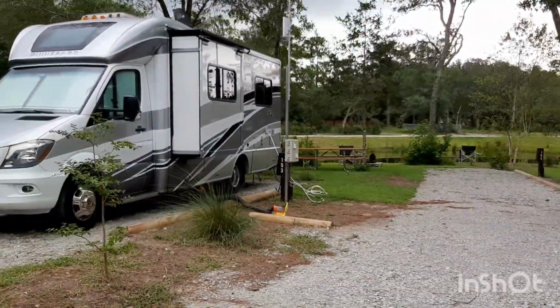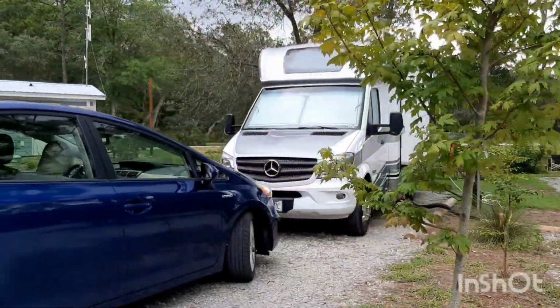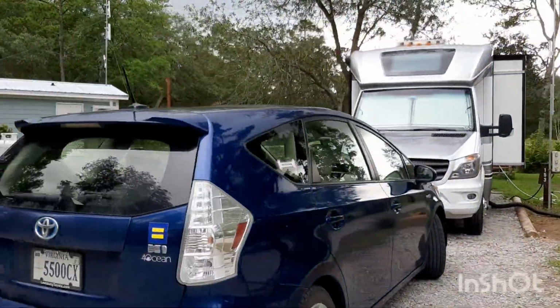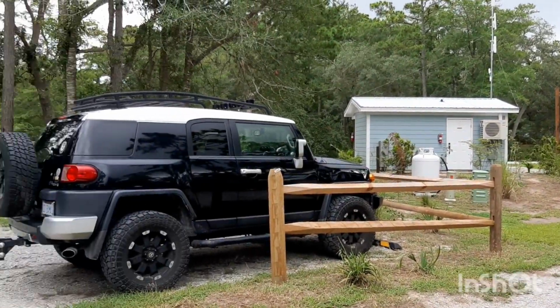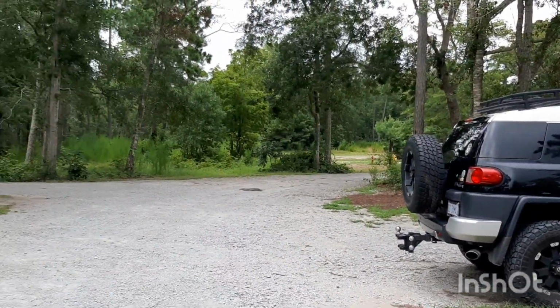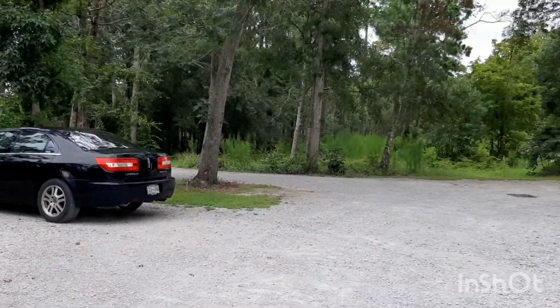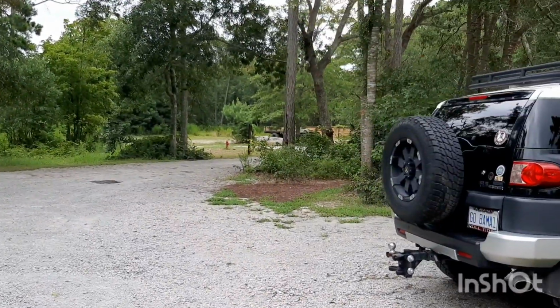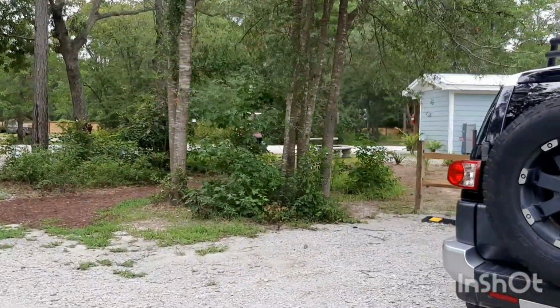153. This one's 153. Like I said, they have a little bit of extra parking here and there if you end up having an extra car, or if you just can't fit in your site or don't want to fit in your site. So there's a few of those spots down here. That one said it was reserved, so I'm assuming that's for site 147.